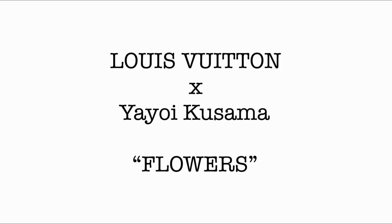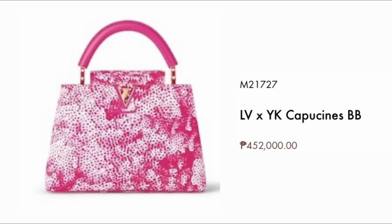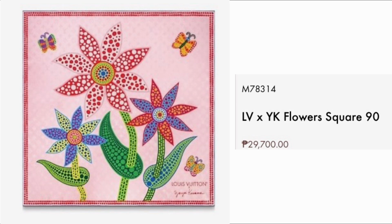Happy shopping guys! Let's start first with the flower collection for the LV x Yayoi Kusama collaboration. First, we have the Louis Vuitton x Yayoi Kusama Capucines BB for 452K. Next, we have this very beautiful flower square 90 centimeters. Price is 29,700. Guys, what do you feel about the Yayoi Kusama x Louis Vuitton collaboration?